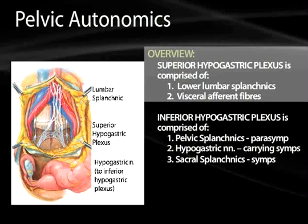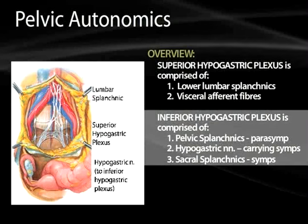So what we end up with in the superior hypogastric plexus is some lumbar splanchnics and some afferents, of course. And then in the inferior hypogastric plexus, we end up with parasympathetic pelvic splanchnics off S2, 3, and 4, hypogastric nerves, which are sympathetic, and sacral splanchnics off the chain, which are also sympathetic.